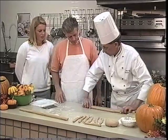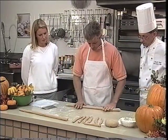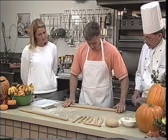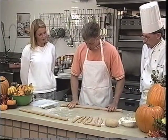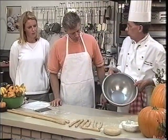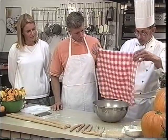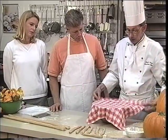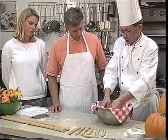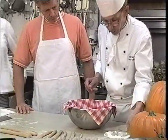I see. I'll let you give a shot. So you just kind of do. Yeah. Like a breadstick, a little pressure. And I take a mid-sized bowl, can be smaller than that, doesn't have to be that big. Okay. And we put a clean towel inside, kitchen towel. Doesn't have to be checkered. Then we take flour.